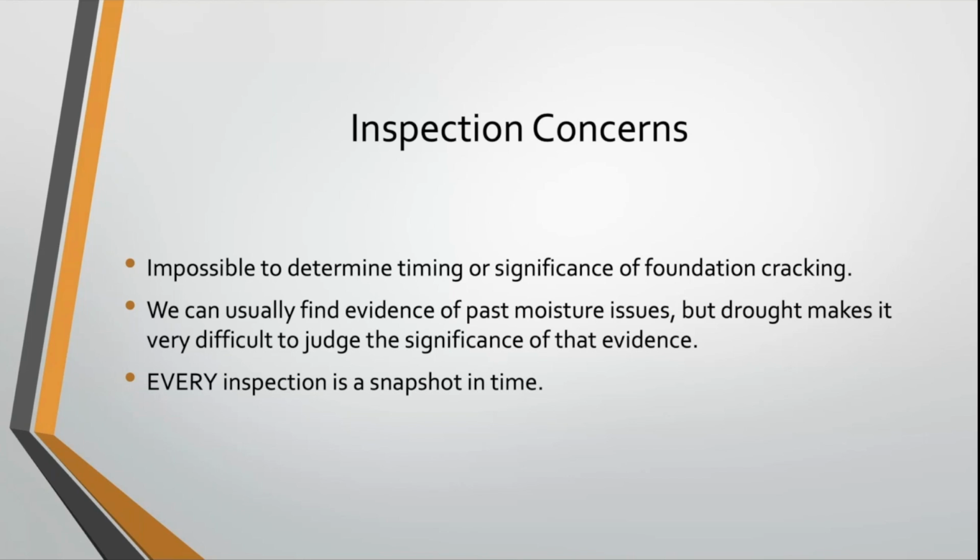So a drought, just like a blizzard or just like very rainy conditions, is its own little snapshot in time that we have to try and account for when we do the inspection and warn people about. But it's going to be impossible to know how serious some of this stuff is until a little bit later on in the future.